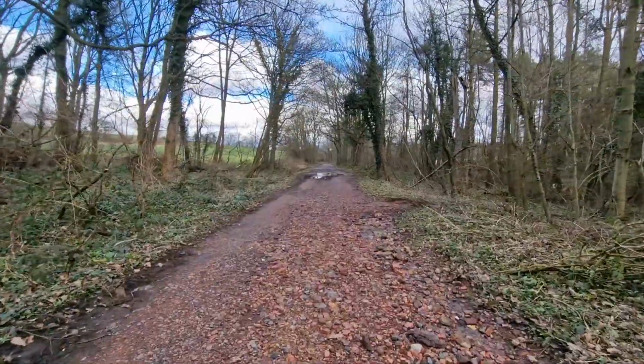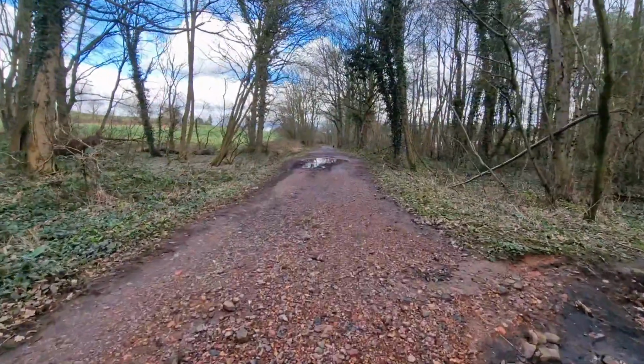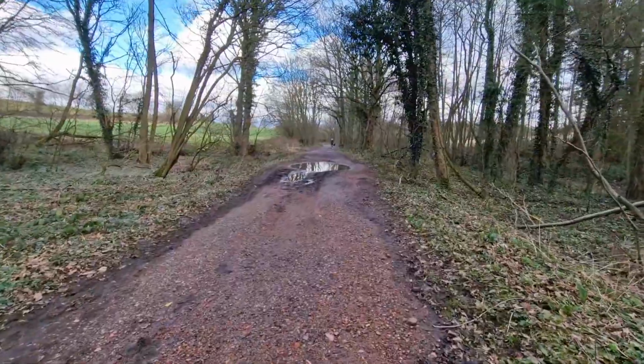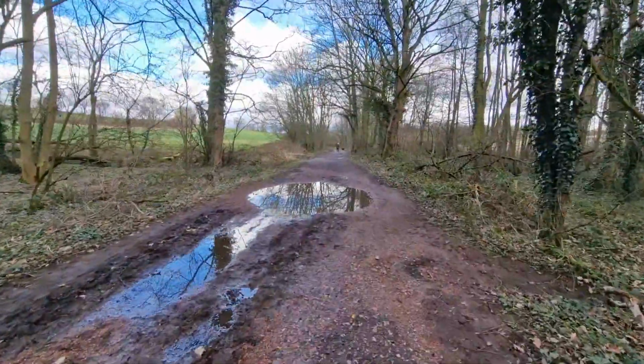Because the Barnsley Canal was opened in 1800 and this was built in 1809, so it's a lot easier to transport coal this way than it would have been by rail, and probably a lot cheaper. We're going to walk on here for a bit and then see which way the trail takes me.